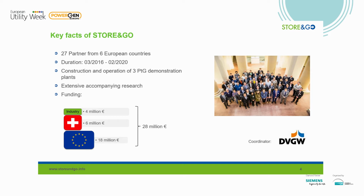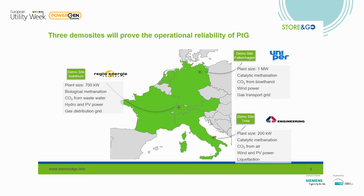We were successful in 2016, and we created the project Store&Go. Who are we? We are 27 partners from 6 European countries. It started in March 2016 and goes until February 2020. The key of this project is that it's not only desktop research, it's the construction of 3 operational power-to-gas demonstration plants, which we have done, and I will come back to that in a minute. We received substantial funding, 28 million euros, to push this research work forward. It's not only European Union members that are part of the project; Switzerland also joined us in our research cooperation.